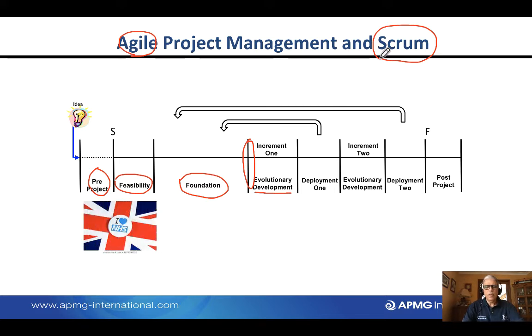Well, first of all, not every new initiative, in other words, something we're building from scratch, needs to go through the full governance structure of a project. So if you're producing something, for example, the National Health Service in the UK, as part of the Accident Emergency Department, wants to create a new triage procedure due to some government legislation or due to some learning from another country, in which case we do not believe it's necessary to go through pre-project feasibility foundation. We could simply bring a team together to develop this new triage procedure.